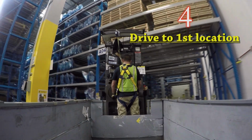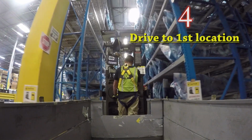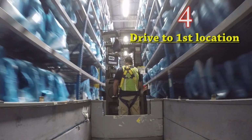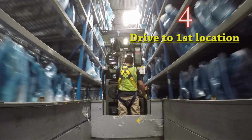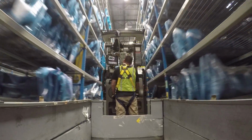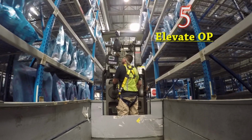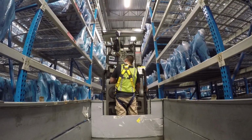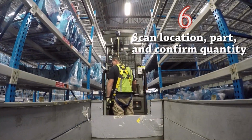Our team member is driving to the first location, which is aisle 4 for this example. The distance is measured from the consolidation station to the beginning of the aisle, and now the calculator is adding additional time for each drop traveled to get to your first location. Time is given to rise up to each level. Additional time added to scan the part, location, and quantity.